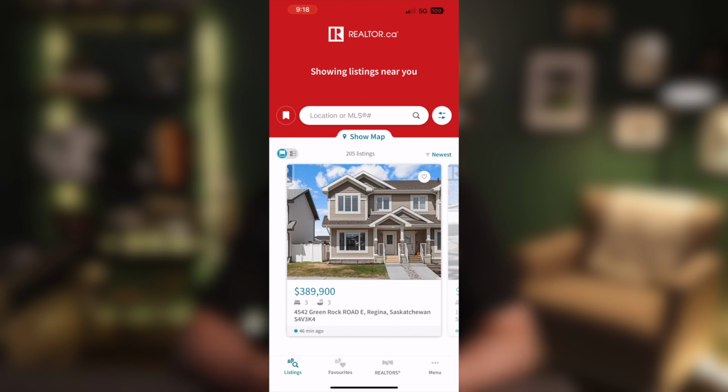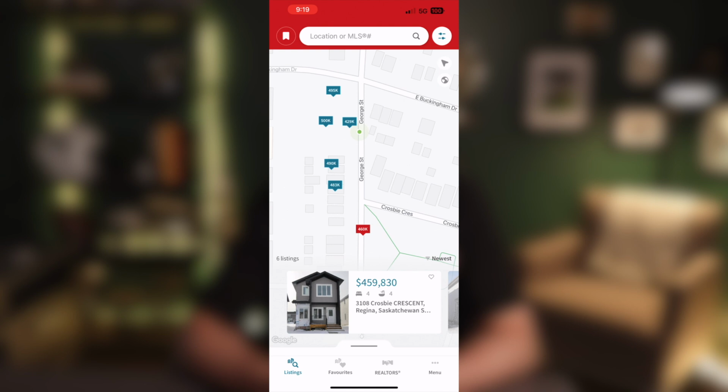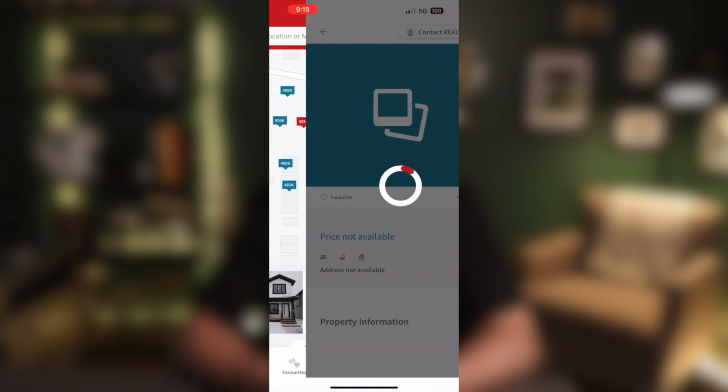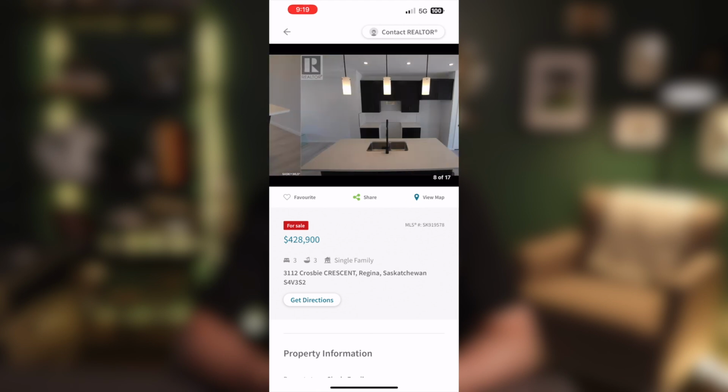You can click on Show Map, which is right in the middle there, and that will allow you to pull up all the listings around you and in your neighborhood. So here you can see where I was, this great location in the Greens on Gardiner in Regina. And I want to know about this house that I'm parked next to. I want to get all the information right there. Boom. That's the listing. It pulls it up for you.